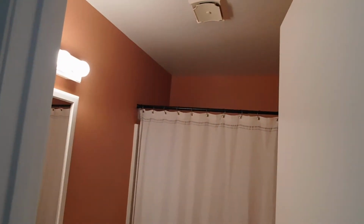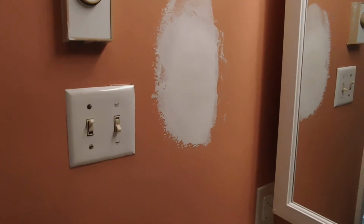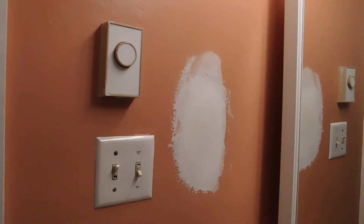Yeah, this color's gonna go pretty quick. But we've got some patching we need to do in here. Got to sand this up. This was already here when we got here. Like I said, I have not done any work so far, so you're seeing this just as it is.